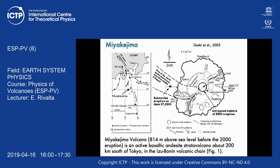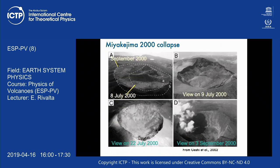Okay, this shows this Japanese volcano, the one that we looked at a lot in terms of dike. We show here how the island actually looks. This is where the dike actually went, like it went this way and then it erupted. And you can see that there are a lot of fissures and then this caldera. And these are photos, before we had these very cool videos. This was how the caldera evolved.